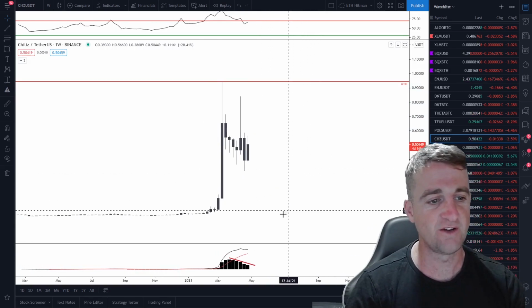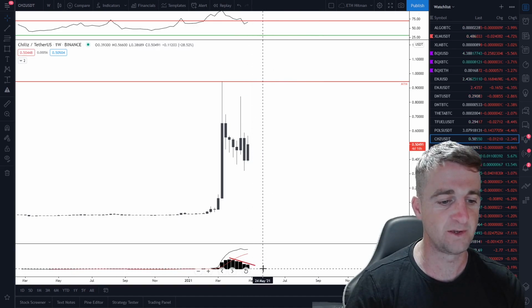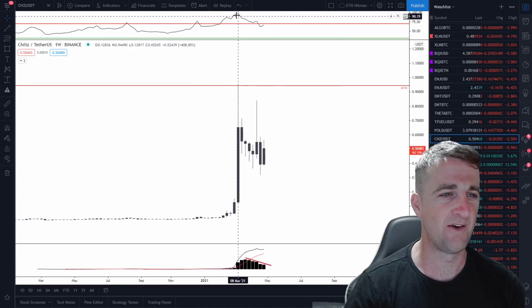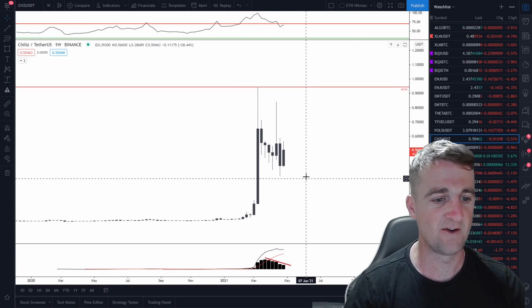So in general, we are running out of steam on this. We should be ticking to the downside soon, but I'm expecting a good bounce to the upside very soon. And looking at the RSI, it was well overbought, up at 98%. So that's a fair old chunk.